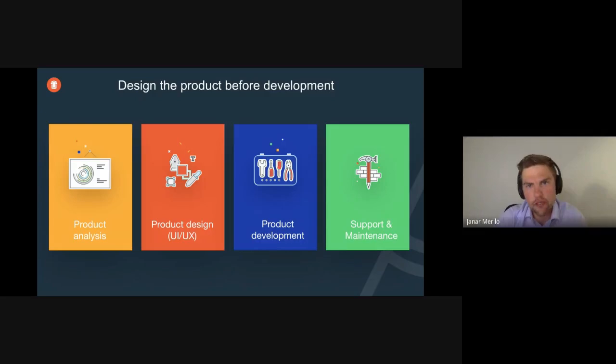Designing the product through also helps you to test the product on real users before actually going into development and so on. So actually this slide is about Torgate's typical product development service line. We do analyze, we do design, we do development, and then we provide the support and maintenance for our existing products.